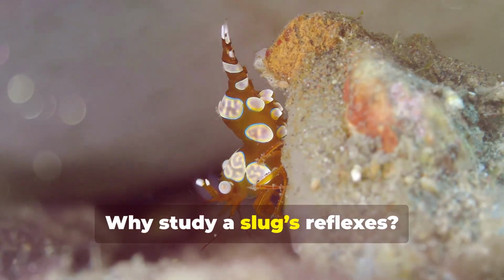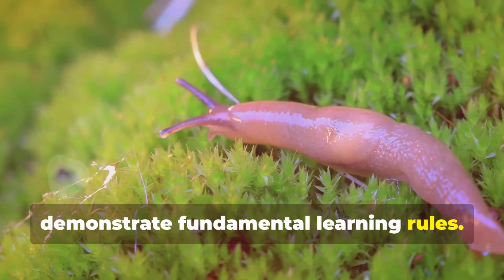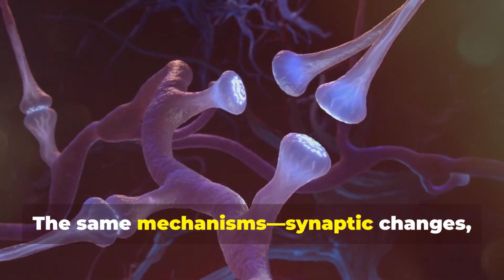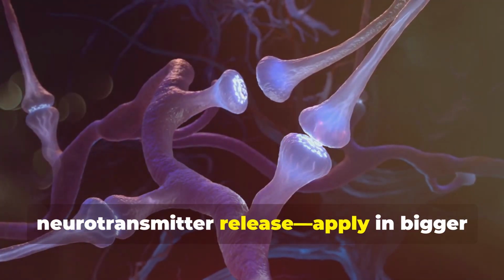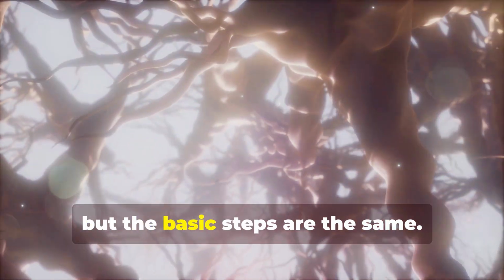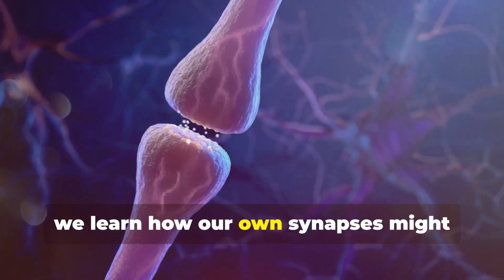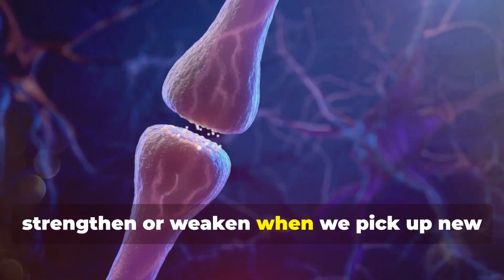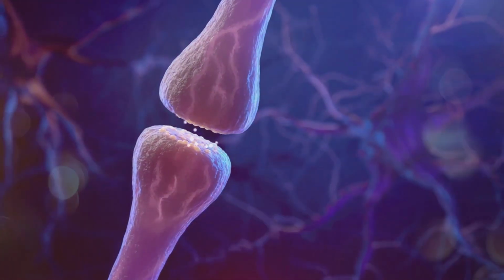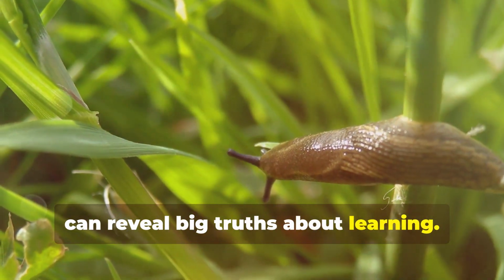Why study a slug's reflexes? Because these simpler critters demonstrate fundamental learning rules. The same mechanisms, synaptic changes, neurotransmitter release, apply in bigger brains like ours. We have more neurons, sure, but the basic steps are the same. By understanding simple systems, we learn how our own synapses might strengthen or weaken when we pick up new skills or habits. That's a quick look at how small animals can reveal big truths about learning.